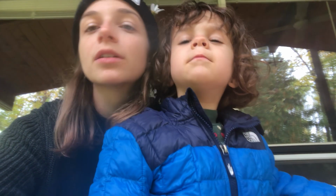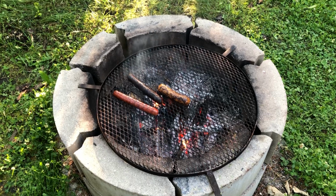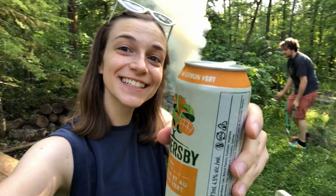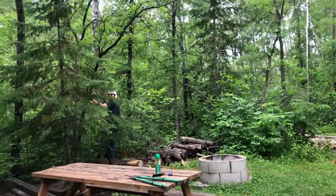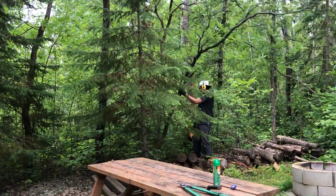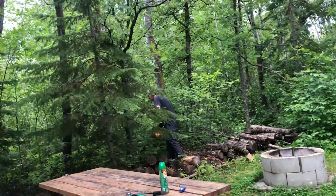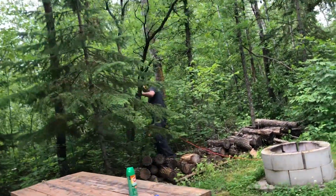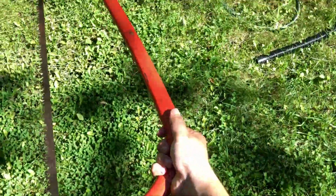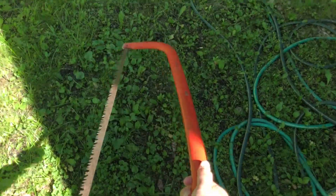Look at the choice. Okay. Sorry, I think we look the same. All right, we got some weenies. Anna is having kimchi ramen on her stand-up stove. This little tree's going down. She was leaning into our nice pine tree, so she's lost its privileges. Really, guys? My Crocs are on. Picked up this bow saw for $2 at a garage sale.